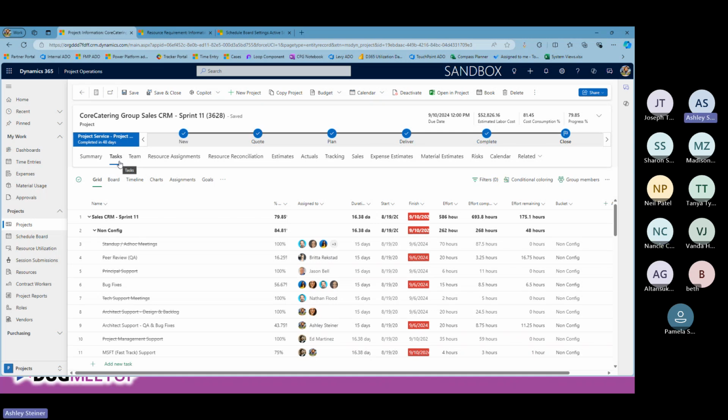Yes, it can. What you would do is create a project and call it template. Then you have the copy project feature, and it copies everything over. So if you have a specific kind of project, maybe a sales implementation that we do the same way every time, we can add in our tasks and copy the project, and it'll carry everything over. Great, that's awesome.